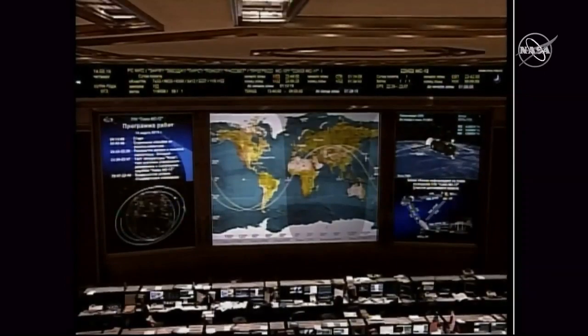Everything looked good. It was a textbook launch at 2:14 p.m. Central Time. Everything performed nominally until just 9 minutes later, the Soyuz was inserted into orbit. Solar panels were deployed, and the crew is safely on their way to the International Space Station. They will begin incrementally raising their orbit to meet up with the space station just 6 hours from now. In the meantime, we are taking your questions live using the hashtag AskNASA. Keep sending those in.